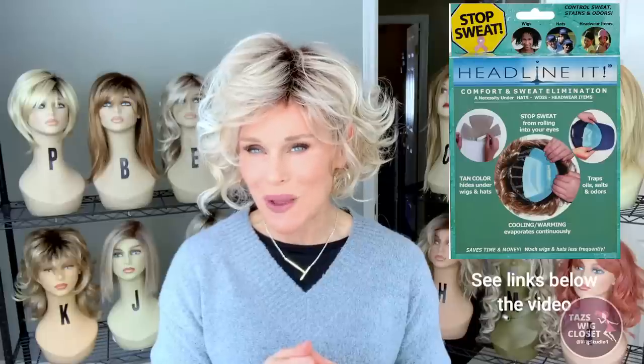They do actually make a very specific product for sweating under your wigs. It's called headliners or headline it. I'll have to check and put it up here. But I have seen some reviews on that and apparently it works really, really well. And it's just a liner that you place over your hair or on your head under the cap, and it helps wick away the moisture, because heat, sweating, and moisture can make you really itchy under your wig.